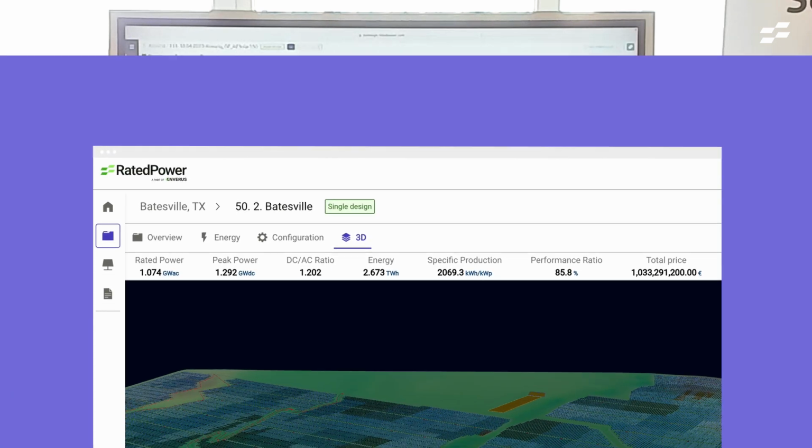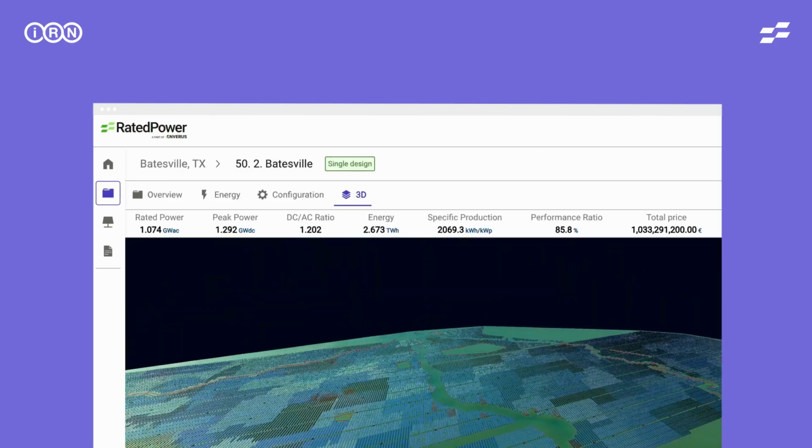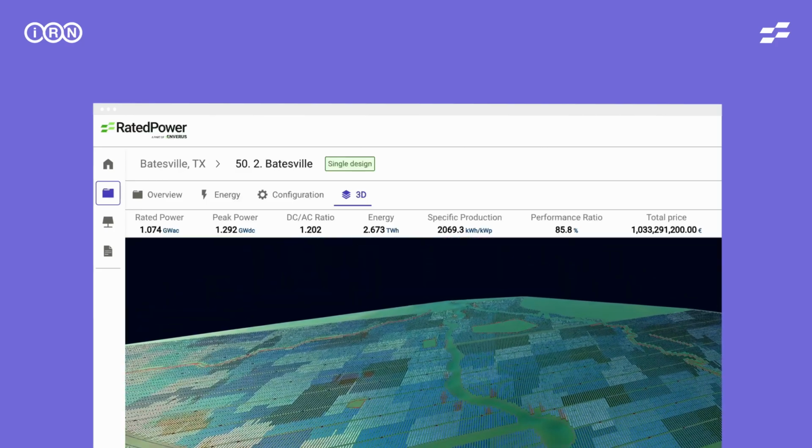So starting from 1 megawatt, we now have a pipeline of, I would say, 250 megawatts of solar plants, and this is all within 9 months.